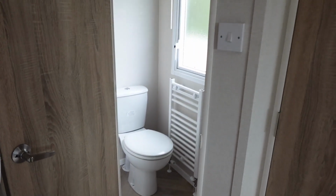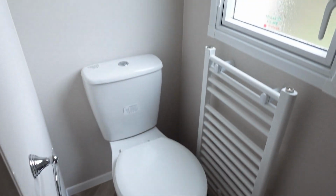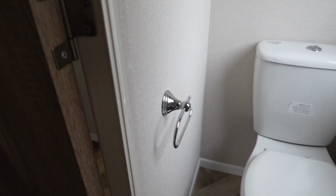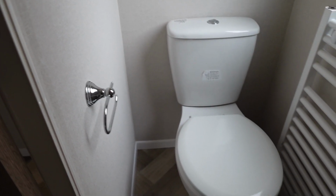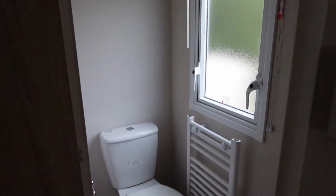Then next door on the right is another toilet room. Oh, there's not a toilet roll in this one. Interesting. I thought it was a good idea to bring my own. So yeah, you've got another towel radiator, toilet, and sink. There's not a mirror in this one, but it's good to use if you need the toilet while someone's getting ready or having a shower.